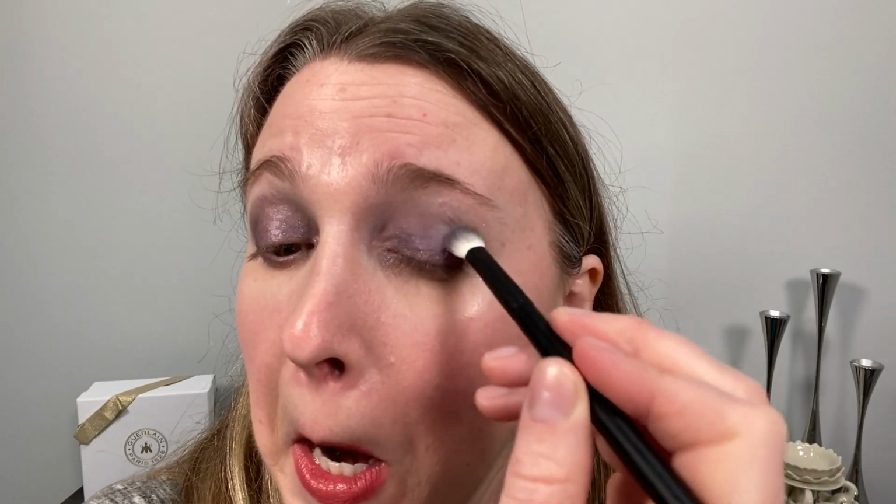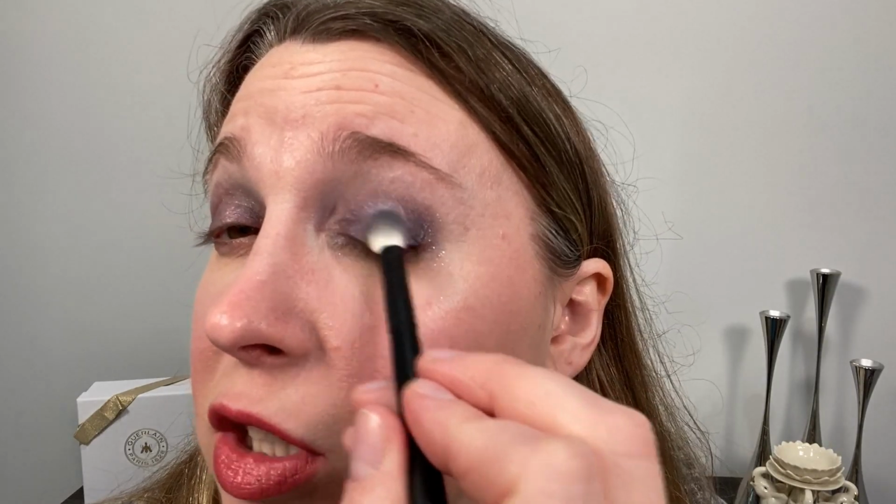All right, so I cleaned that up a little bit, but let's go ahead. I'm going to take the other side of this brush and go into Flower Play, and I'm just going to add a little bit of this right in the center so I get a little bit of extra shine. So yeah, you can see that the Flower Play really is just going to give it more of that glossy effect, but there's no real color to it. Just going to use a finger and kind of smooth over everything.